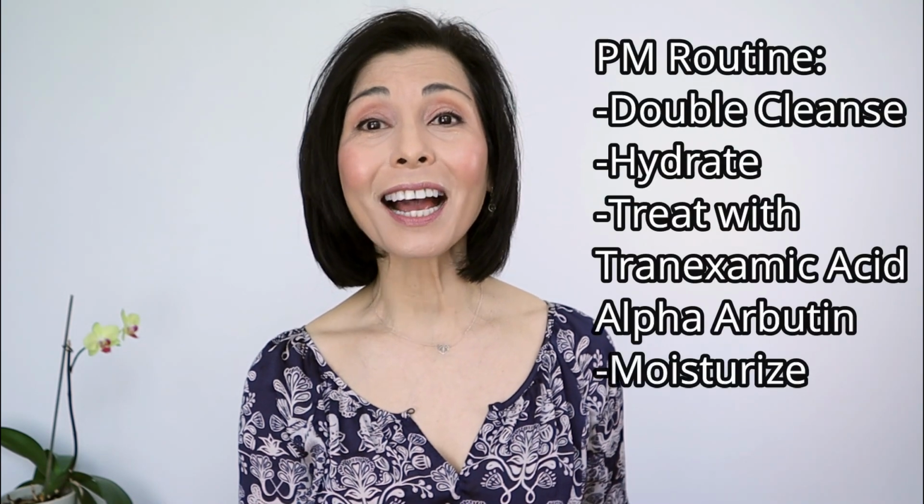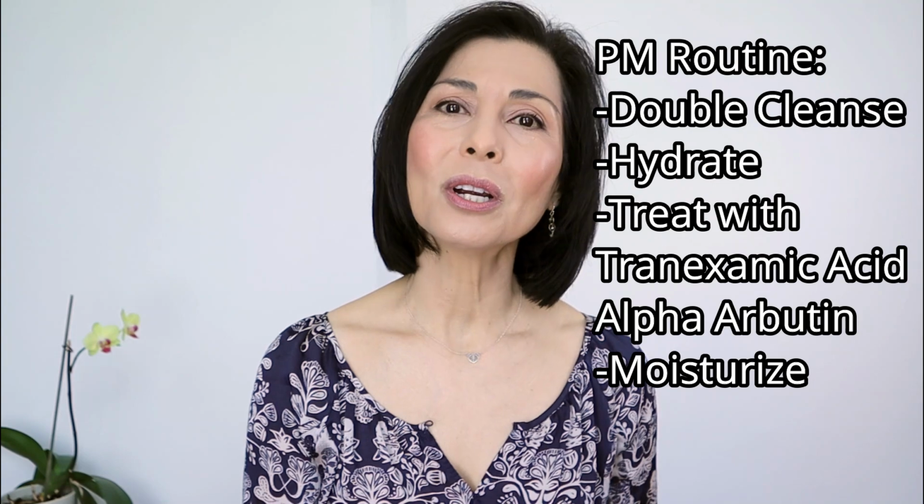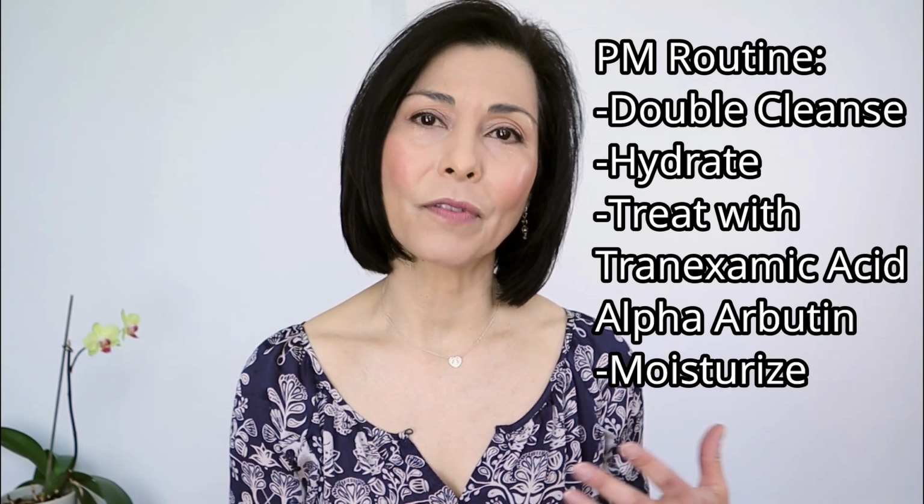Now in the evening, I double cleanse with an oil cleanser, then gentle cleanser, treat with tranexamic acid and alpha arbutin, then finish with moisturizer. Super important to lock in the hydration, especially following your treatments. Now I'll list the specific products below that I'm currently using, and please keep in mind, I use what works for me and what I like. It is by no means a hard recommendation list.